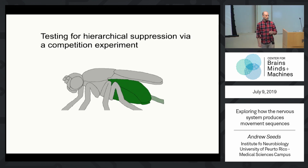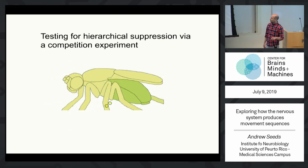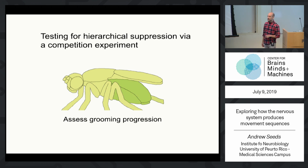that drive grooming of specific body parts. Here I'm showing one that drives grooming of just the abdomen. So we would artificially drive grooming of the abdomen while simultaneously coating the body of the fly in dust to induce competing grooming movements. And then we would assess how grooming progressed.